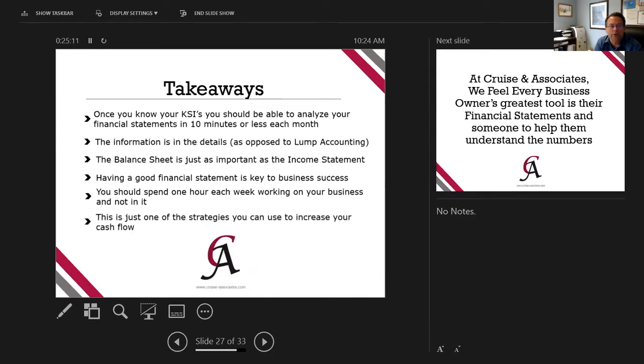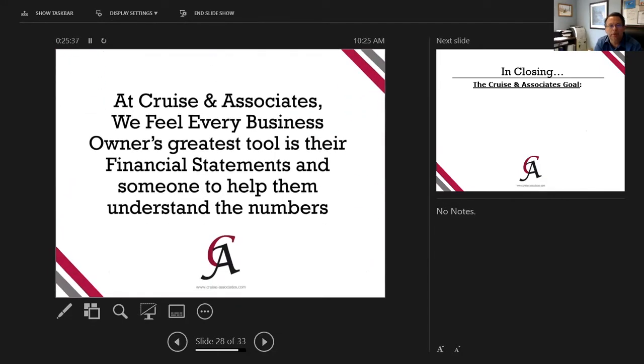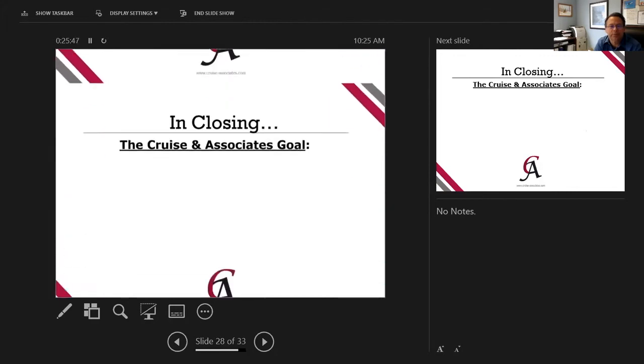This is just one of several strategies that we can employ to help increase your cash flow, but it's really the one that we start with. A lot of the other strategies are effective, but this is the big one. Knowing where you're at, making sure your business is under control, and having a plan. If there are areas that are out of control, putting a plan in place to get them in control. At Cruz and Associates, we feel every business owner's greatest tool is their financial statements, and someone to help them understand the numbers. That's what we try to do when we work with our clients on a regular basis.